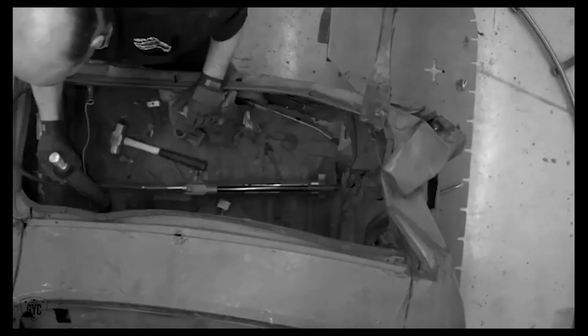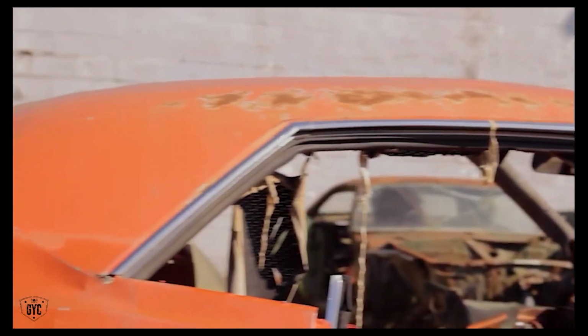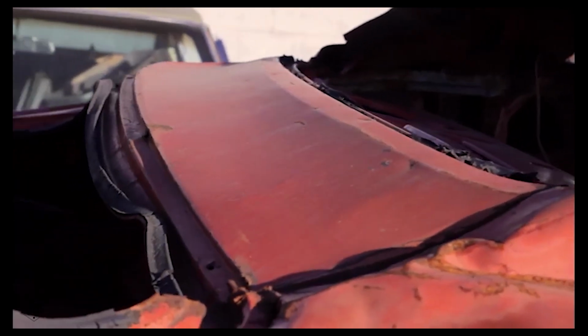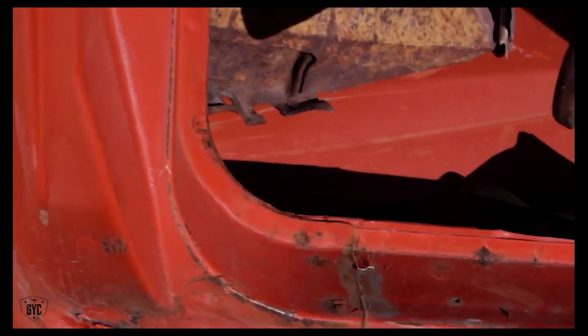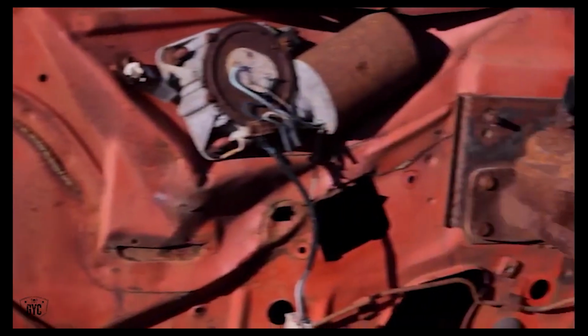The left quarter was pulled, the right quarter was pulled. The roof was pulled out to its original shape and actually looks really good. It just needs a little bit of metal finishing. Left quarter needs to be replaced. Upper deck filler panel will be saved. The door openings are square and true back to their original size and shape. And the cowl, which had some pretty nasty wrinkles in it, came out remarkably well and needs just a little bit of metal finish on them.